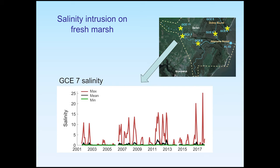And so if we take a look at our data again, this is one of our sites, that's our freshwater site, and this is the long-term salinity record. And the red is the monthly maximum salinity that we've seen at that site. And we've had a series of droughts, and every time there's a drought, we do see increases in salinity in this upstream station. And then in the fall of 2016, this is Hurricane Matthew. Fall of 2017, that's Hurricane Irma. So we actually saw a very large intrusion of that salt water.